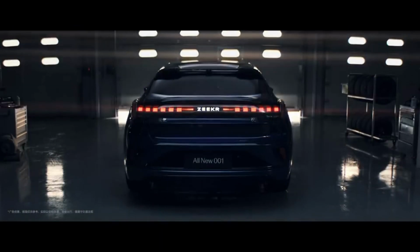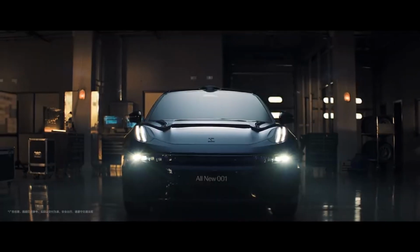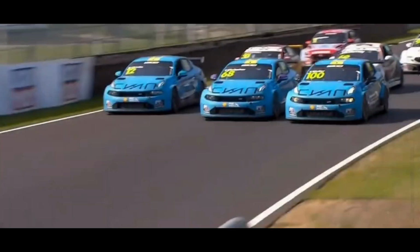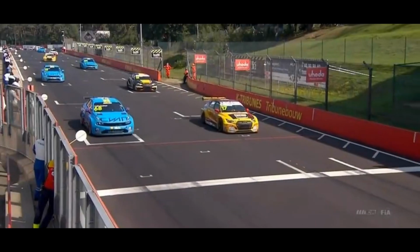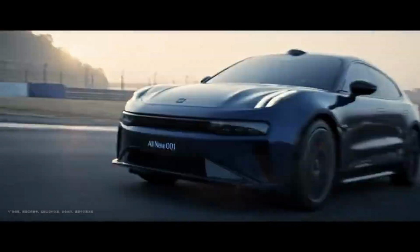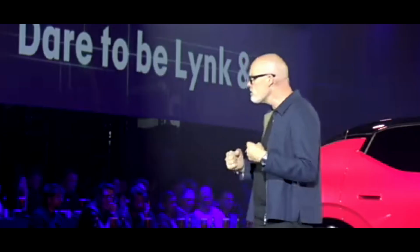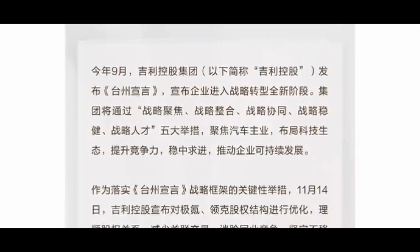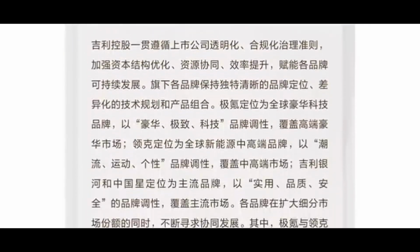This is ZEEKR, a self-owned EV brand of Chinese auto giant Geely. This is Lynk&Co, an early joint venture between Geely and Volvo doing fuel cars. Life was going okay with the two brothers doing businesses on their own, until this year. First was Lynk&Co, who unexpectedly launched two pure electric models. Then, just yesterday, Geely announced the grand merger between them, with ZEEKR becoming Lynk&Co's biggest shareholder.